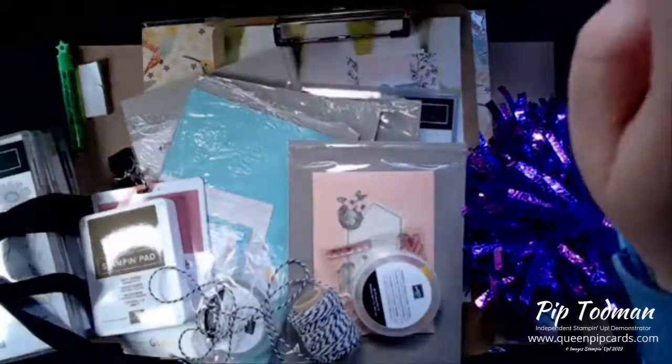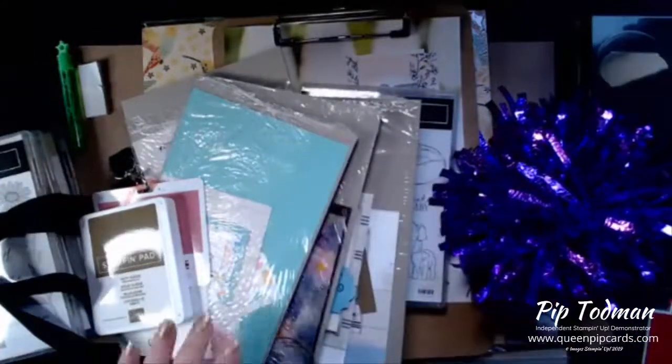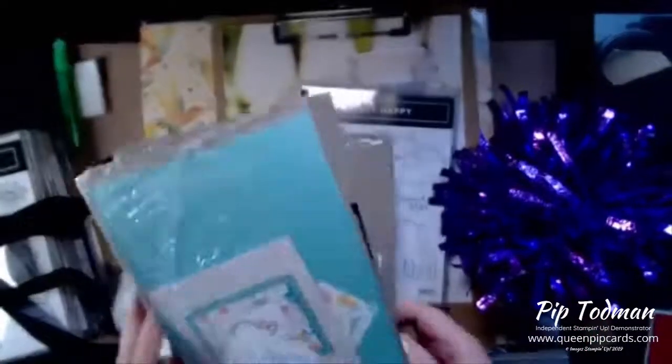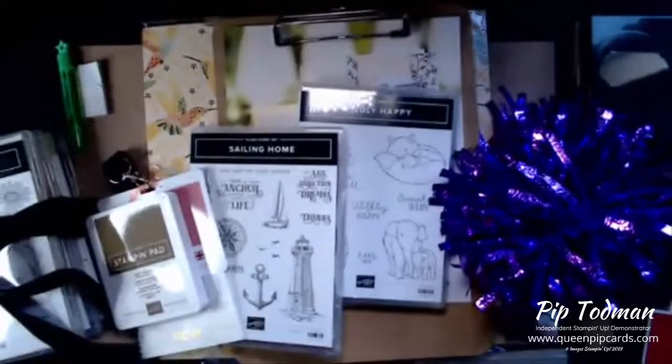Right, I'm going to put that light back on so we get a bit more light while I show you this. So I'm going to move all this stuff off. I'm going to finish off these two over the next couple of days. Then they'll be going up on the blog.